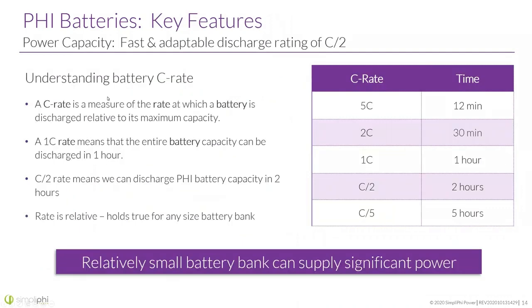Okay, some other key features to understand about our batteries is our C rate. So all of our standard batteries are rated for a maximum, they're actually rated at C/2 and rated for a maximum continuous discharge and charge at C/2 as well. What does that mean? If you don't know what a C rate is by chance, C rate is just a measure of the rate at which a battery is discharged relative to its maximum capacity. So in this kind of realm of thinking, C/2 would be really referring to we can discharge or charge half the battery's capacity in a 2-hour window. So if it's a 3.8 kilowatt hour battery, we can charge at 1.9 kilowatts per hour for 2 hours.